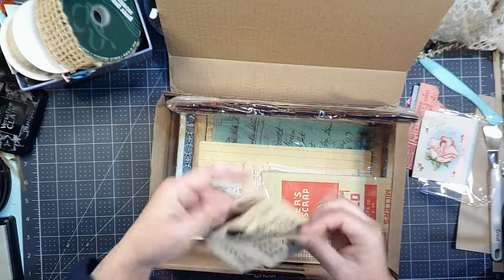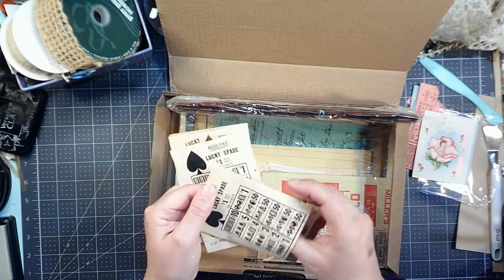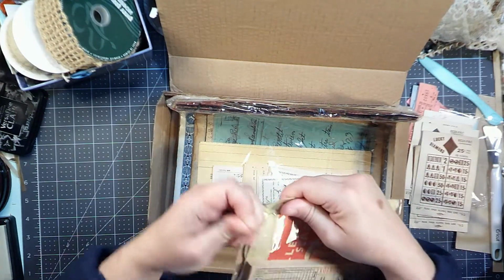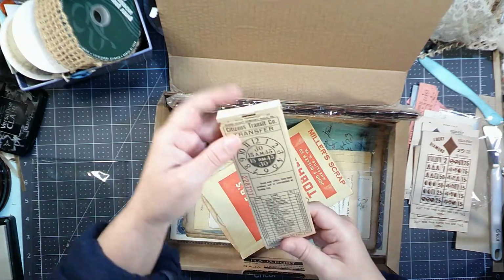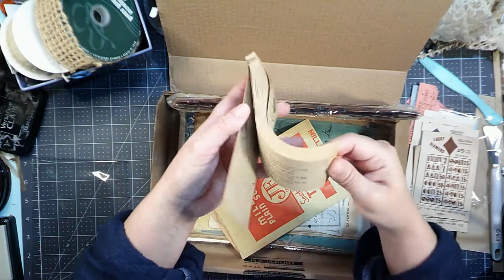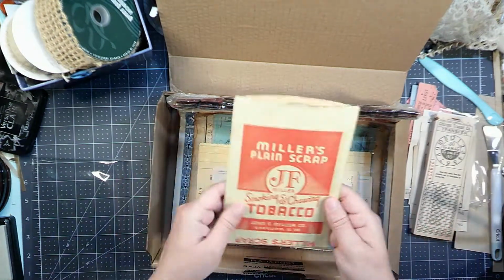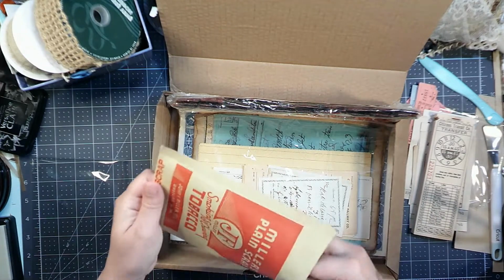Oh, lucky spades. These are so cool. I love these. These are little, like, coin envelope bags. These are so neat. And let's see what's in here. Oh, cool. Transit tickets. A whole stack. Awesome. Oh, look at that cool tobacco bag. That's really nice.